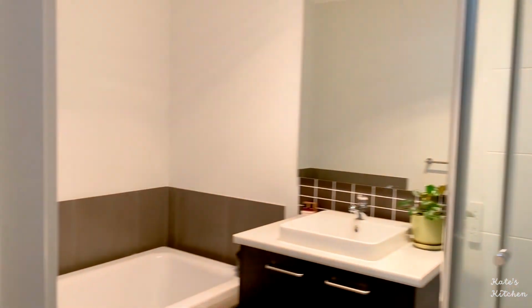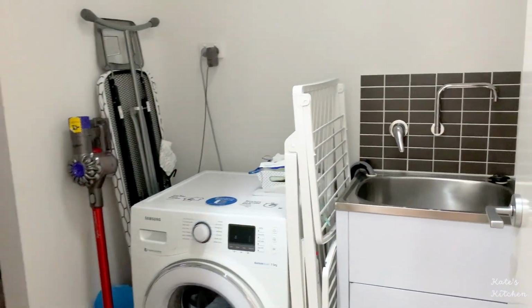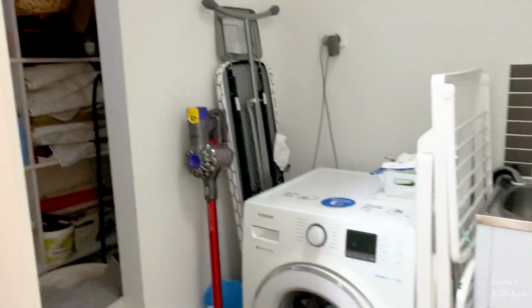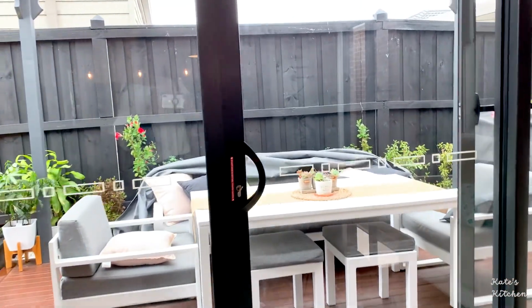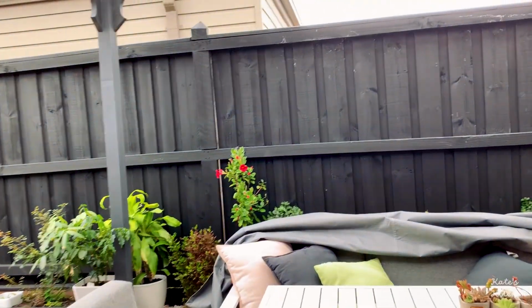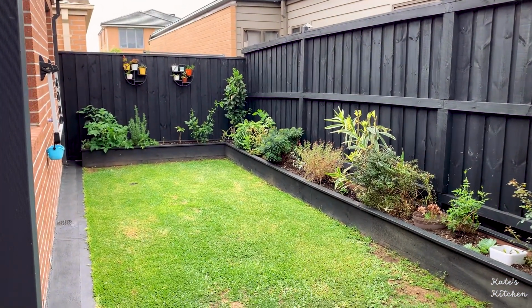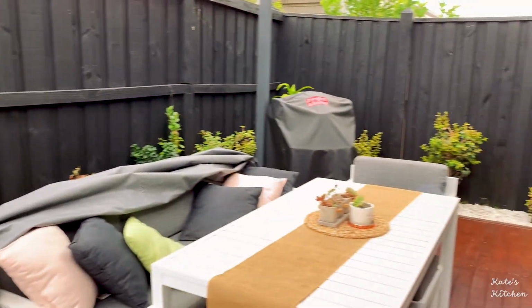It has a very light brown color, which makes it super easy for us to have any kind of furniture that we like. They have also installed CCTV, so it's super handy to have. The outdoor area has a little deck and a cute little lawn, some garden boxes. This is big enough for us and everything is quite neat and clean, which we really like.